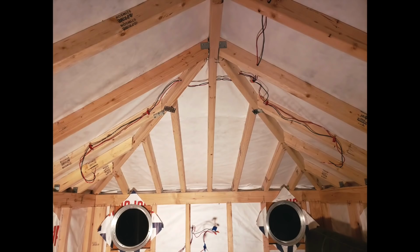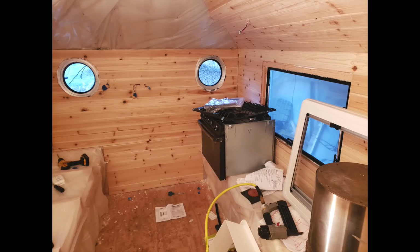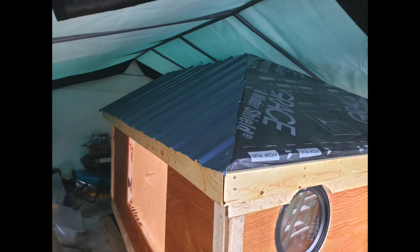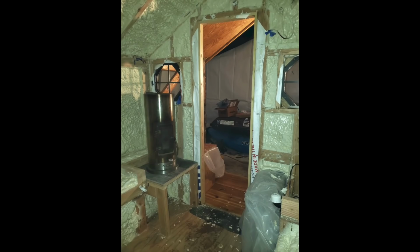One of my biggest priorities when I built the camper is being able to fix it anywhere I'm at, anywhere in the world. So I wanted to build the camper out of general construction materials like wood and Tyvek and a metal roof, spray foam insulation.